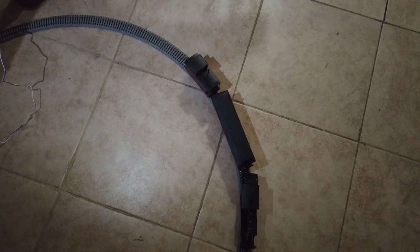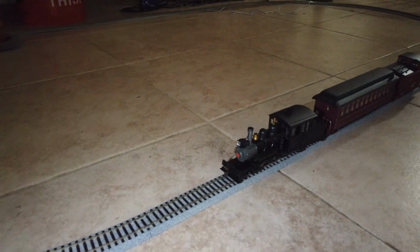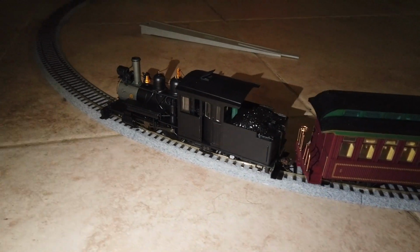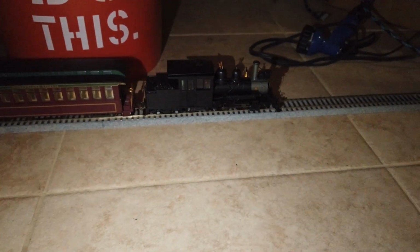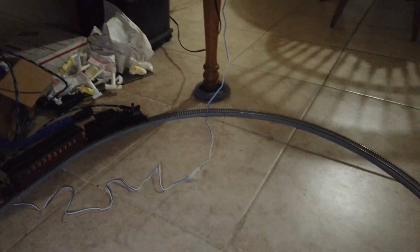Now I'll go ahead and turn on the track so you can see the train running. We'll go ahead and turn it to speed 45. I don't really know if those speeds mean anything, but so there you have it.